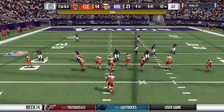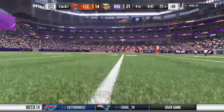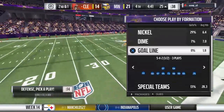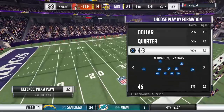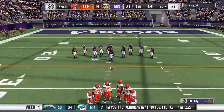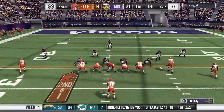Now flags will come in. I think this one's going to be on the defense for jumping. Second down and just 1. And on the outside, they're playing press coverage.